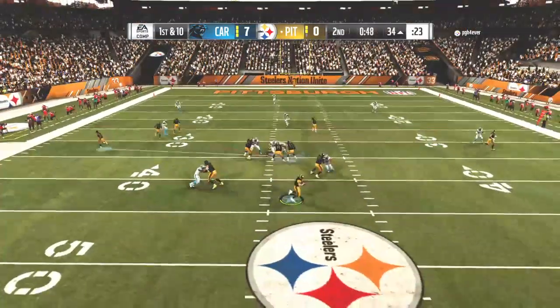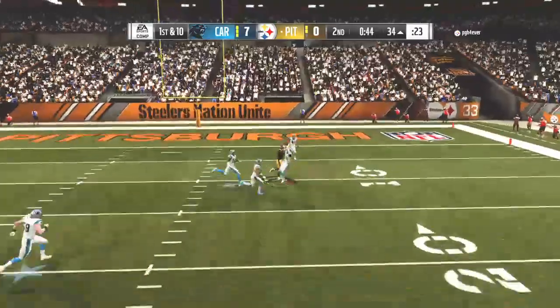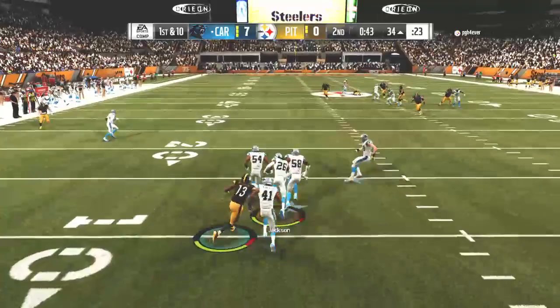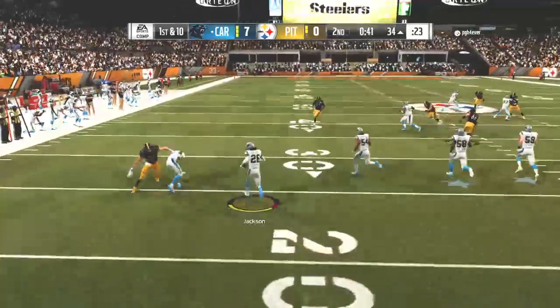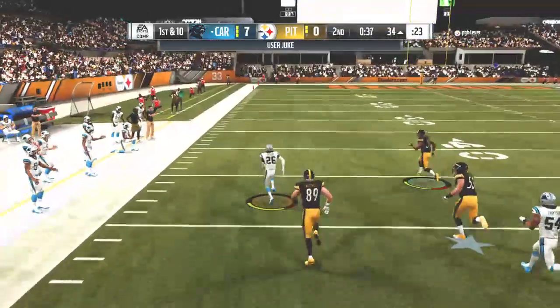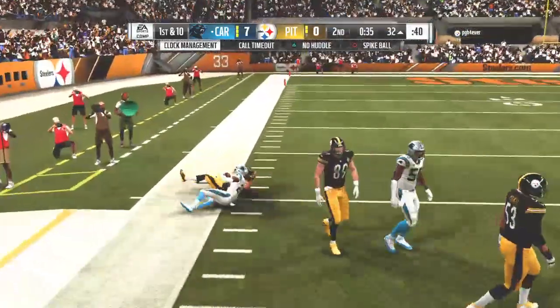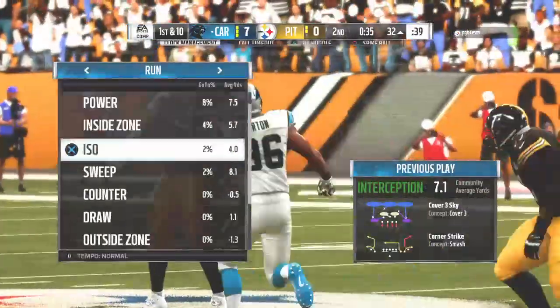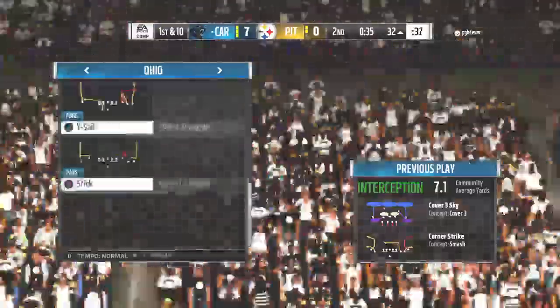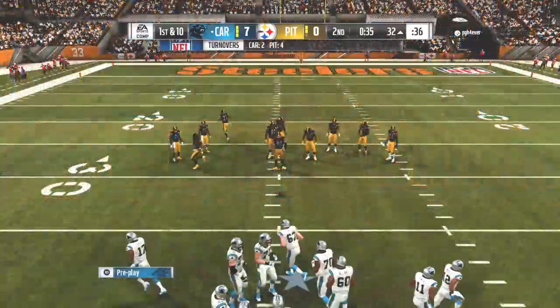On first down, it's Roethlisberger, eluding the pressure right. And his pass is intercepted for the 4th time today. Dante Jackson picks it. And a great return as he gets this all the way down close to the 30-yard line. We haven't even escaped the first half, and he's already thrown 4 picks.